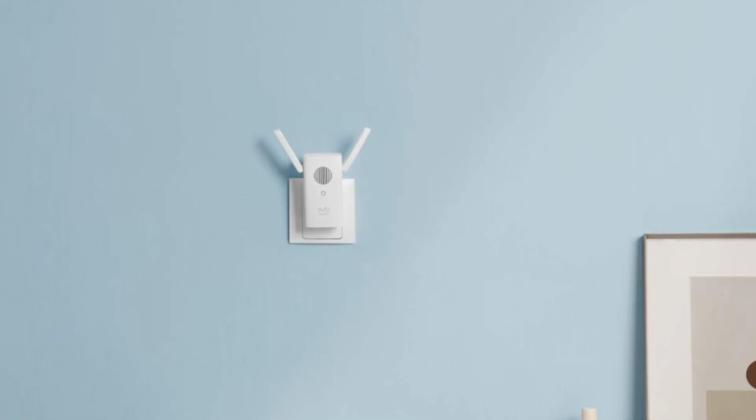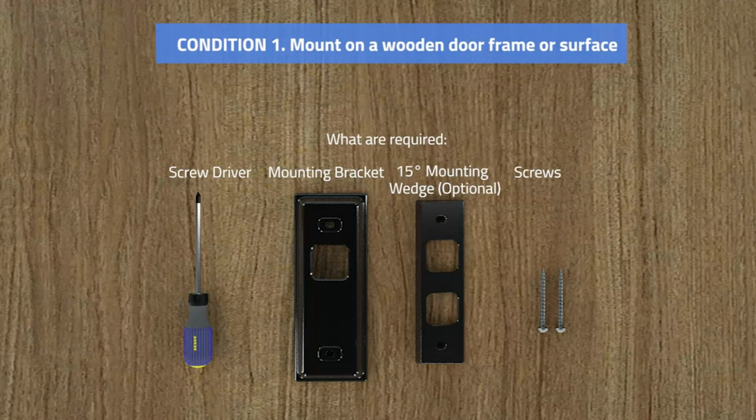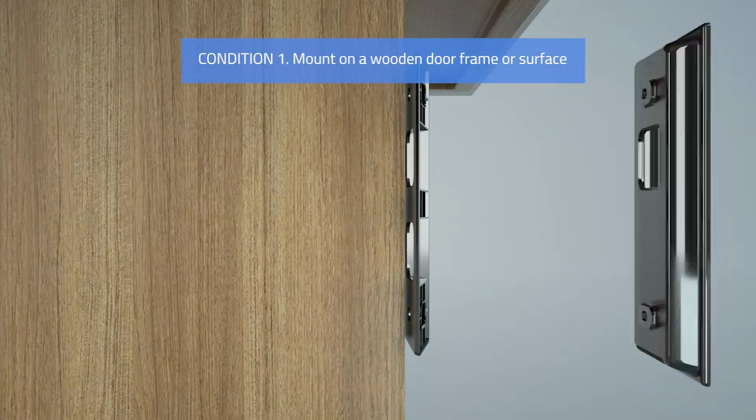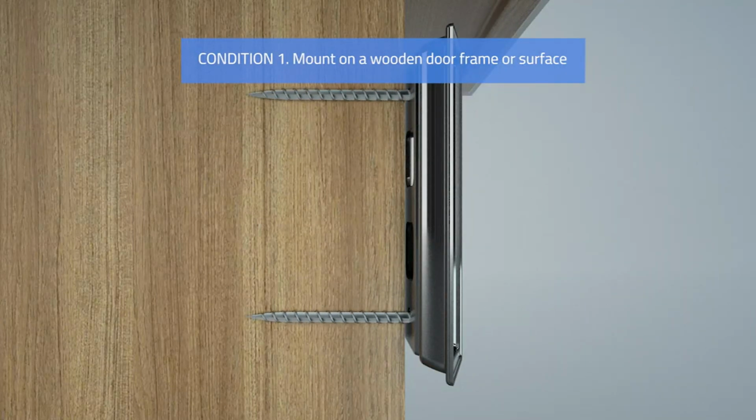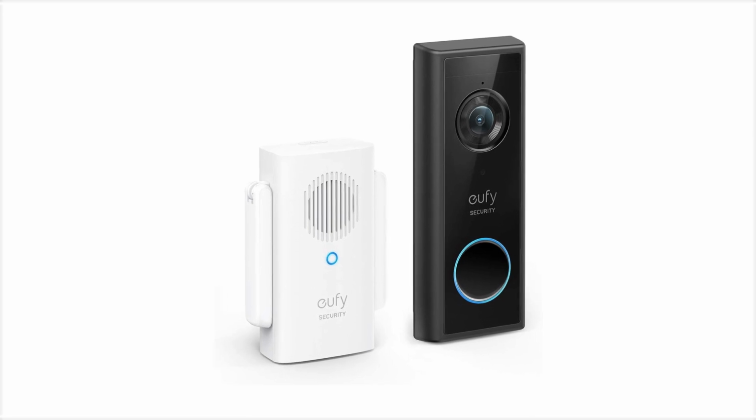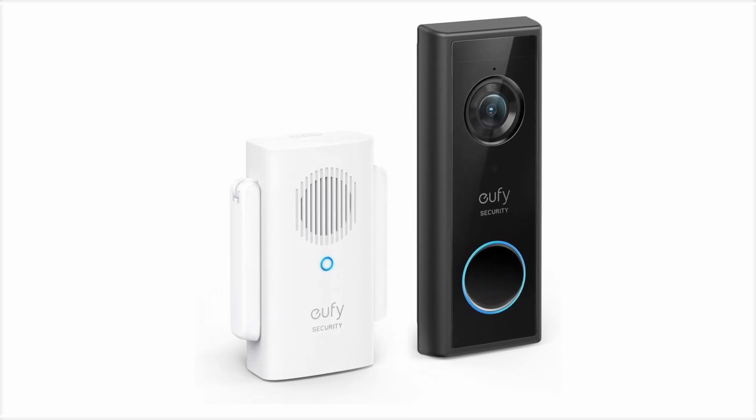Privacy is a key consideration with the UFI security system. All recorded footage is stored locally on the included home base, ensuring your data remains secure and accessible without monthly fees. The device is also compatible with voice assistants like Google Assistant and Amazon Alexa, allowing for seamless integration into your smart home ecosystem.